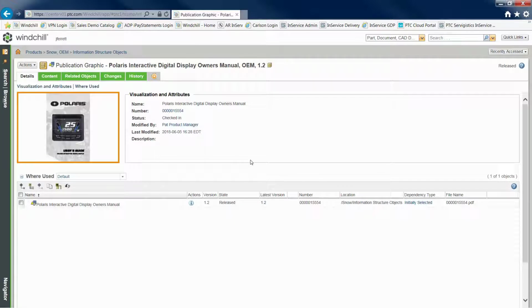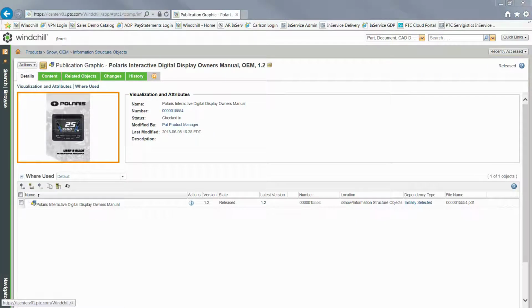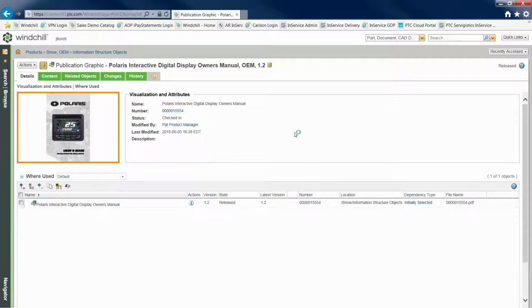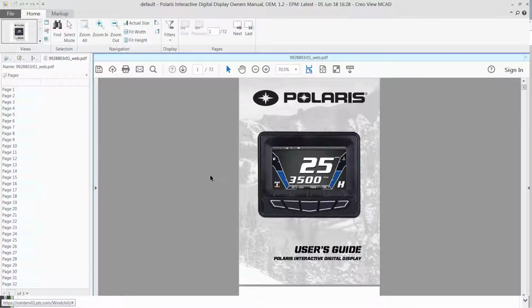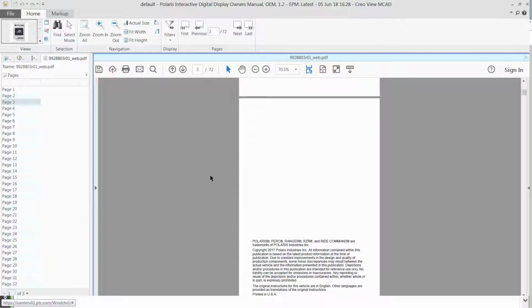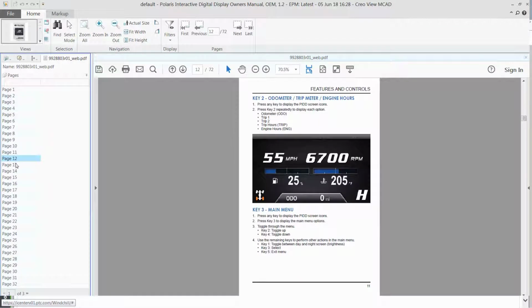Windchill Service Information Manager allows us to store and manage PDF information or legacy documentation. So any kind of legacy documentation can be managed, version and iteration controlled within Windchill SIM and related directly to your product information. Navigating to this PDF, we can use Creo View to view what the PDF actually looks like. As we scroll through the document, you can see here that I have all my different pages, bookmark information, and so forth for me to easily view the information.